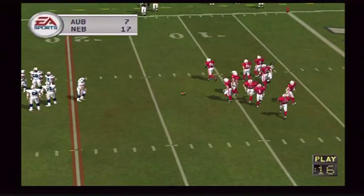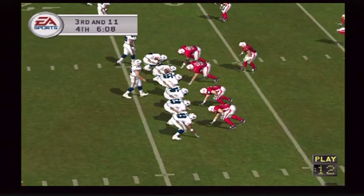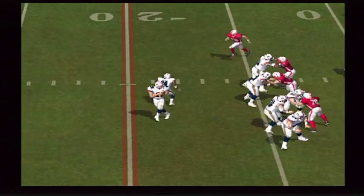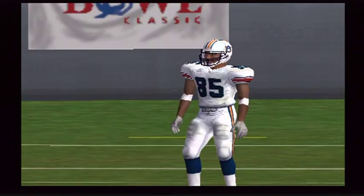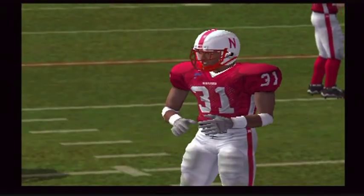It's third down and 11 to go. Ninth play of this drive coming up. The Tigers come out in the ace formation. Number 31 knocks it away. Great defensive effort that time. Did you see how that safety played that ball? That was a beautiful play.